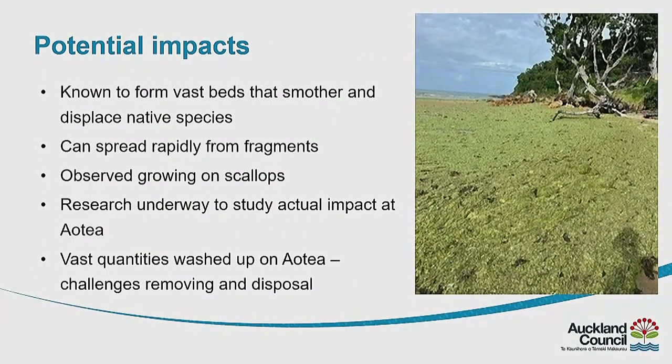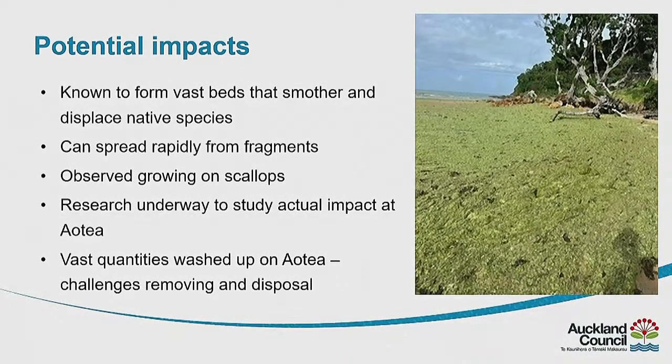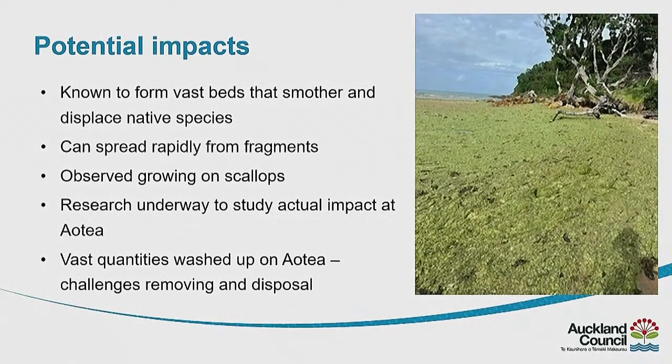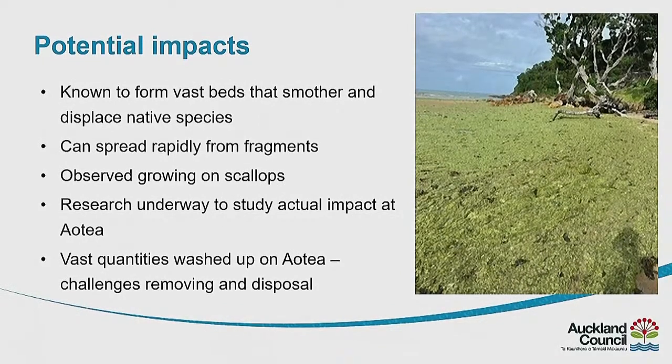Unfortunately, it does have some significant impacts. It's known to form those dense beds. It can displace native species. It spreads rapidly from fragments. We've seen it growing on scallops out at Aotea, and those scallop beds seem to have died recently. We're not sure if that's because of the Caulerpa or perhaps because of the storms that we've had, but it's concerning either way. There is research underway, funded by MPI, delivered by NEBA, to understand what the impacts of the Caulerpa might be, but that sort of thing just takes time to see how things change.